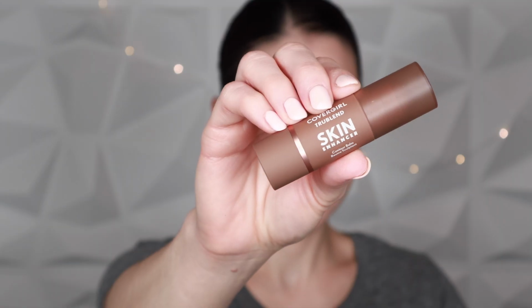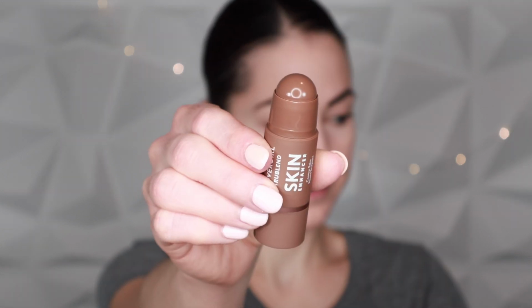These are the True Blend Skin Enhancer Contour Balms, the True Blend Skin Enhancer Blush Balm, and the Skin Enhancer Pearl Highlight Balm. So I've got one in each category to review, share my thoughts with you, apply, and see how I like it, and tell you whether or not they're actually worth the purchase. I'm going to start with the Contour Balm, which is the next step of my routine.